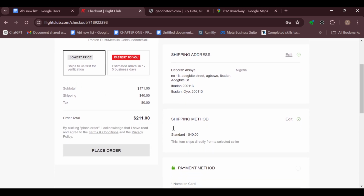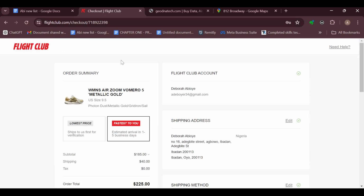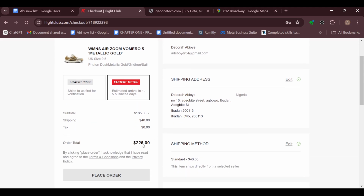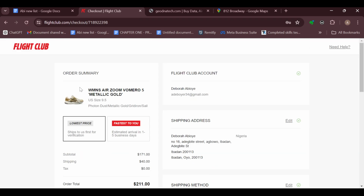By the right side, you can see two options. You can decide to select the lowest price, or if you want fast delivery. The faster it is, the more the amount. If I select fastest delivery, the page will load, and as you can see, more money has been added. But if you want the lowest price, you can just select lowest price as well.